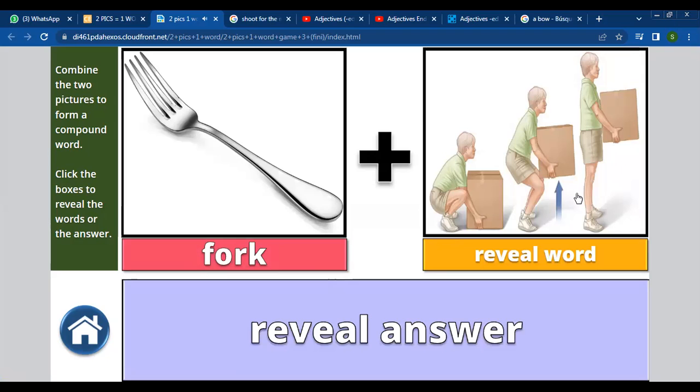And then this is the action. You see, what's the verb to describe picture number two? It's like a pulling, right? Pull, very good. Do you know any other synonym? For example, when you drop something on the floor, what do you have to do?